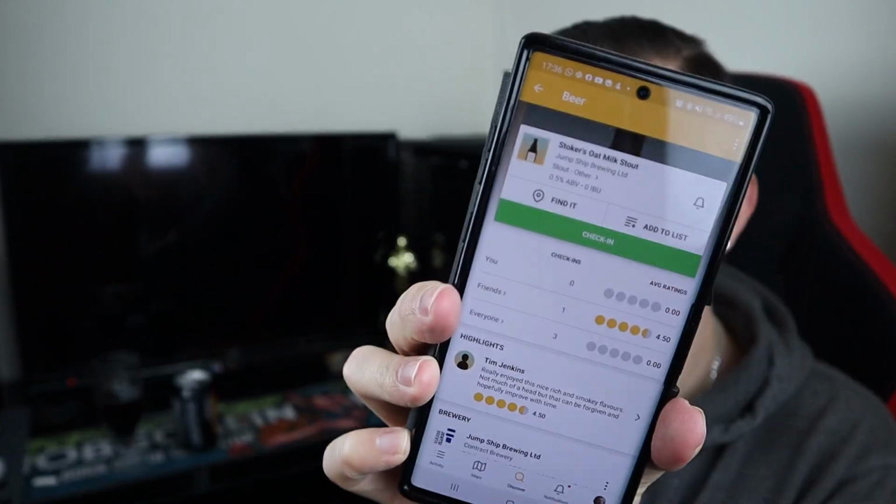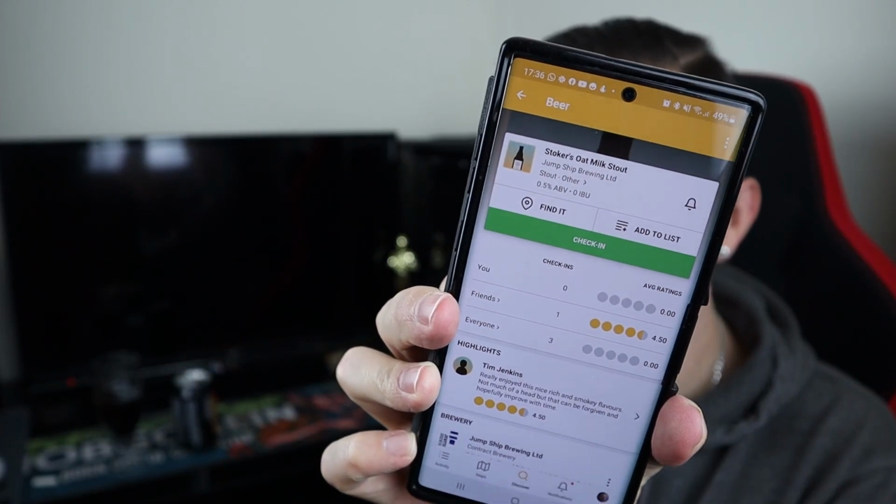So it says that only 3 people have checked in, and one of them is one of my friends. Don't know who. Let's have a look. Who is it? Tim Jenkins. He's given it slightly more than me. He's given it 4.5. And given that that's the only score that's showing at the moment, we're going to say it's got an average of 4.5. So there is the live score as we speak.